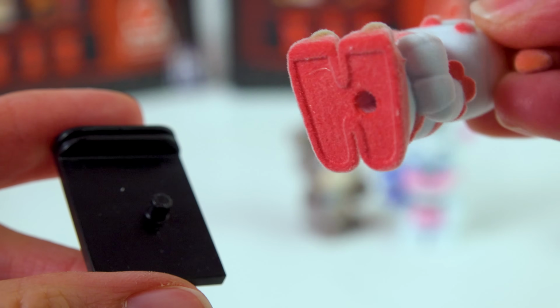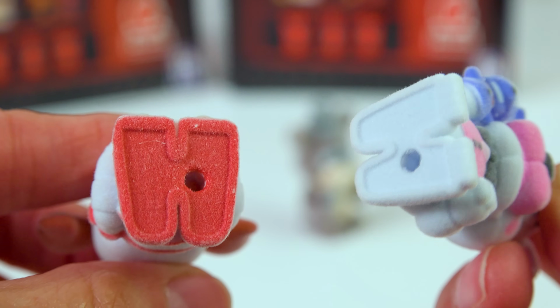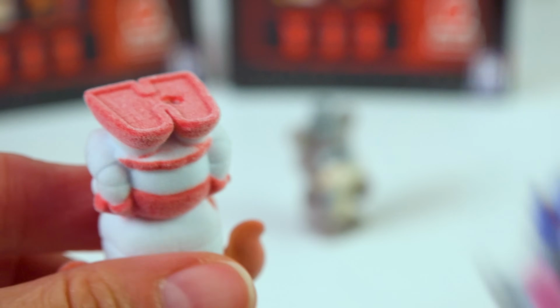But still, I do have to say, I don't love putting the figures on and off of the stand either, because that is just gonna create more and more wear on the little tiny peg hole, and the flocking will eventually wear off of it. The more you do that, the more you take them on and off the stand.